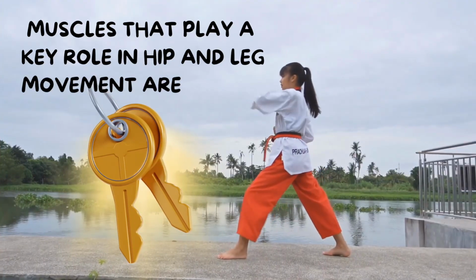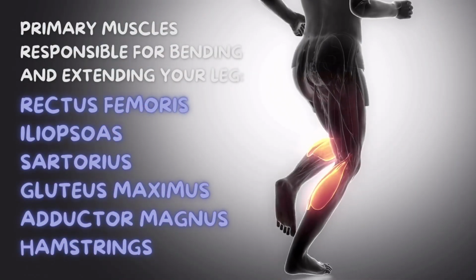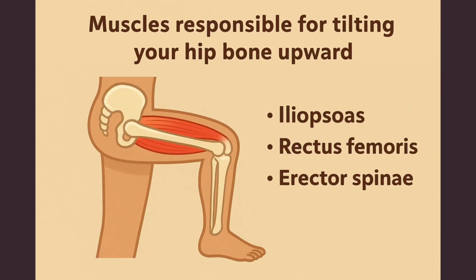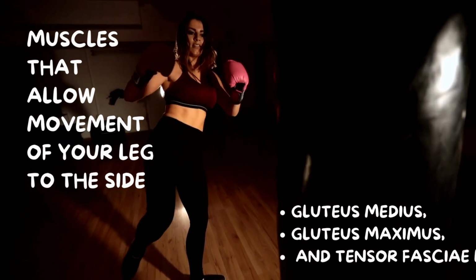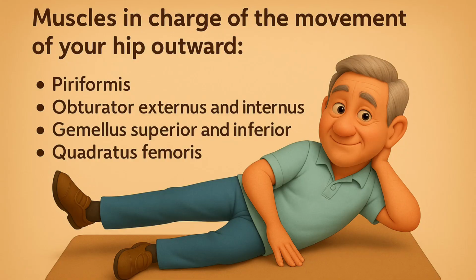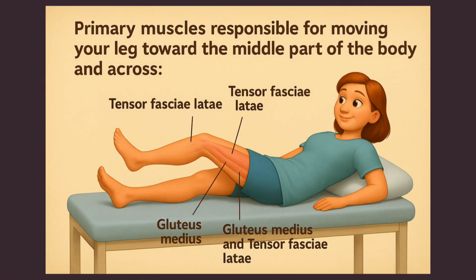Some of the muscles that play a key role in hip and leg movement are primary muscles responsible for bending and extending your leg, muscles in charge of moving your hip backward, muscles responsible for tilting your hip bone upward, muscles that allow movement of your leg to the side, primary muscles responsible for moving your leg toward the middle and across it, muscles in charge of the movement of your hip outward, primary muscles responsible for moving your leg toward the middle part of the body and across.